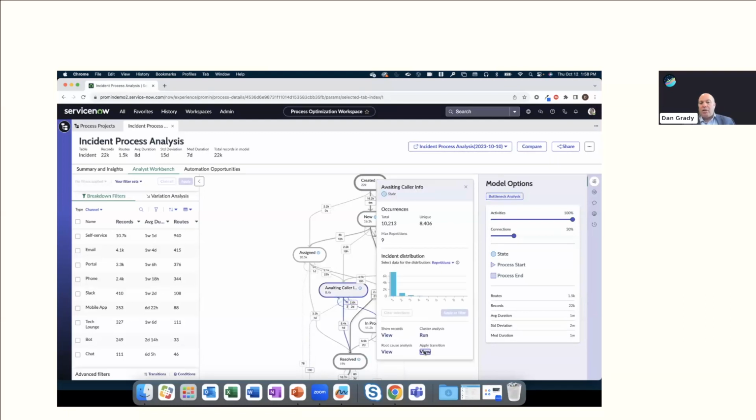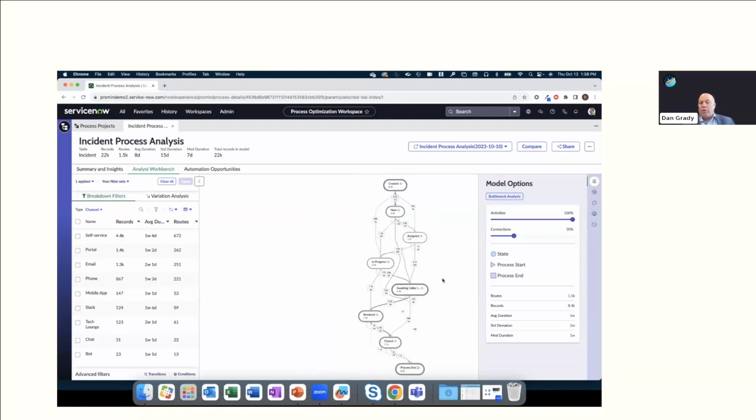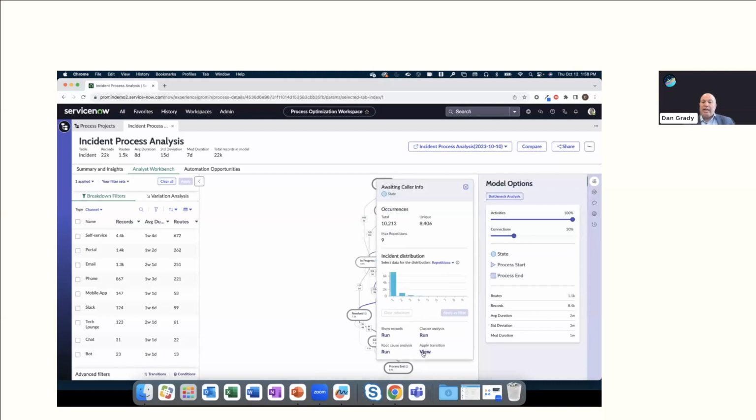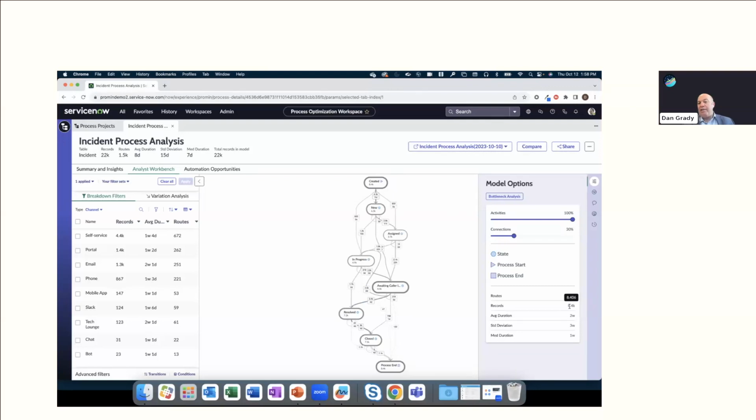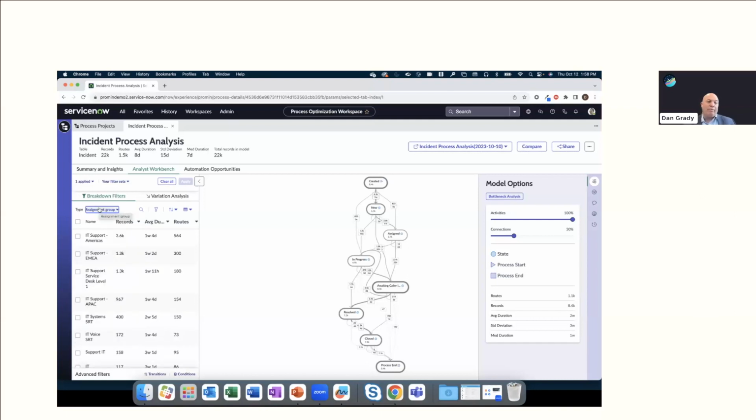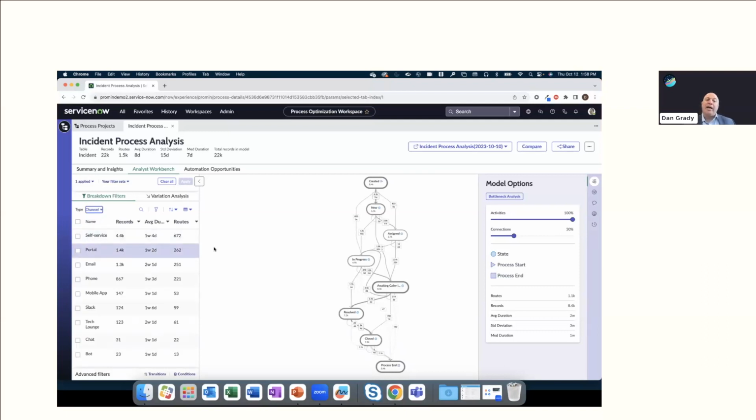So maybe I just want to look at only the tickets that go into awaiting caller info. I can click on the node and say apply transition, and it narrows it down to only the tickets that touch awaiting caller info at some point in their life cycle. Now I've narrowed it down to these 8,400. At this point, I can start using my breakdowns on the left-hand side of the screen to slice and dice these 8,400 incidents. I can look at them by assignment group, reassignment count, priority, category. Any way that you've structured your data, you can start slicing and dicing the map by that.